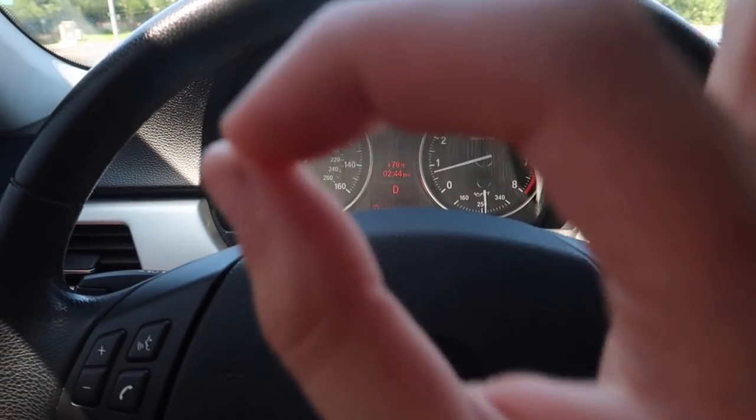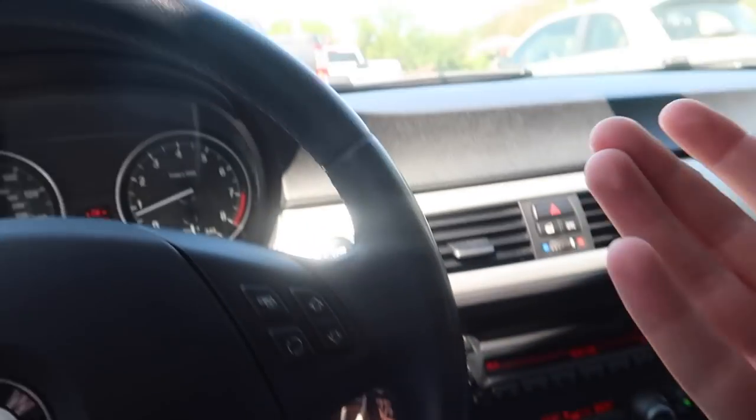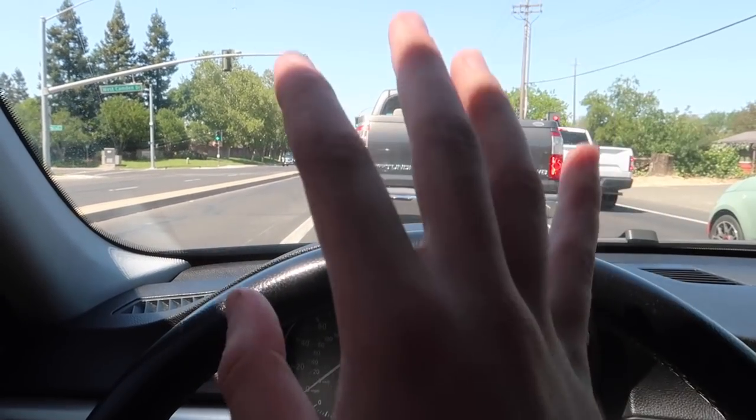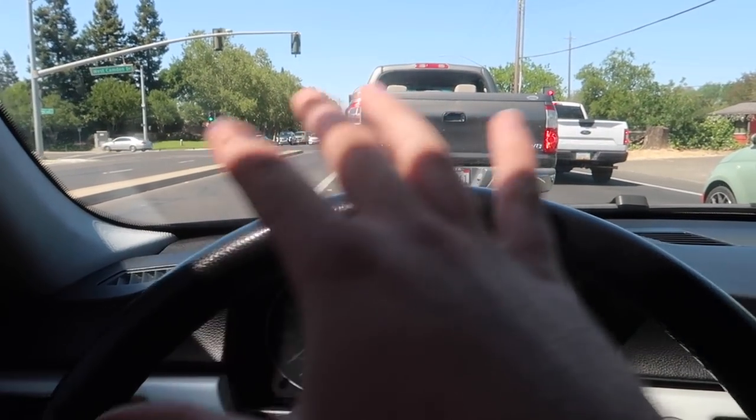Heading home and there's absolutely zero lights. The alignment's perfect. Everything works in this car. It just really hurts to trade it in. Now, obviously trading it in is an option. They'll give us about $4,800 to $5,000 at CarMax. This is from what I got online. They have a quote system online and they basically quoted $4,800 to $5,000.